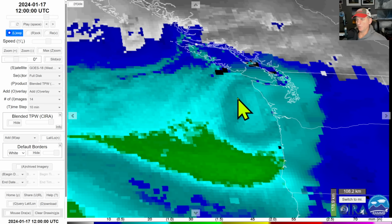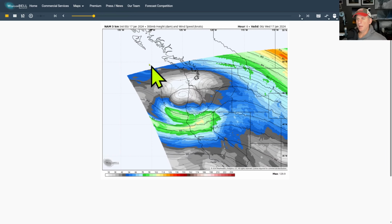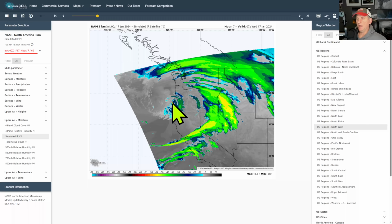We did have some discussions about that in some of my local weather groups, and this is one more look at it. The NAM 3KM, this is at 30,000 feet, and you can see again the upper levels of the atmosphere showing that low pressure center into Oregon, and it also shows that on the infrared satellite imagery. But we know now that the low pressure center, the surface low, was a bit further north.